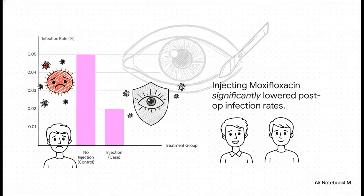Okay, look at this. In the group that didn't get the injection, the infection rate was 0.05%. But in the group that did get the antibiotic shot, that rate dropped all the way down to 0.02%. Now, in science, when you see a difference like that, you call it statistically significant, which is basically code for, wow, this is the real deal. This is not just a fluke. It's a major, major breakthrough.